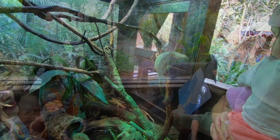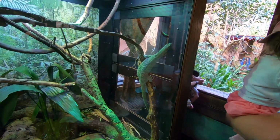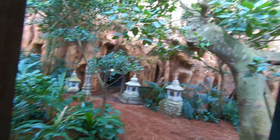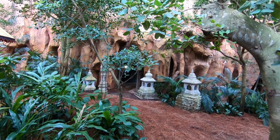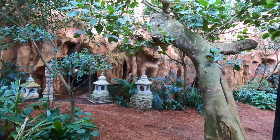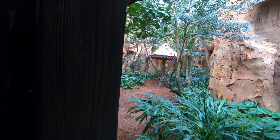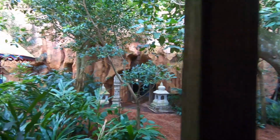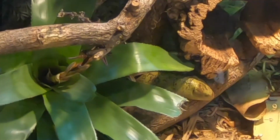That's for sure. Yeah, tree monitor lizard, sticking his tongue out. So unfortunately they're working on the bat paddock here, the bat cages. So the bats are not here presently. But usually they have, I think they're fruit bats hanging from the trees usually around here. Prehensile tail skink.